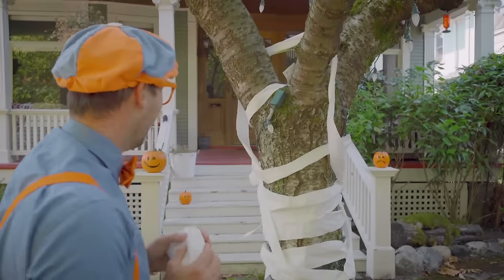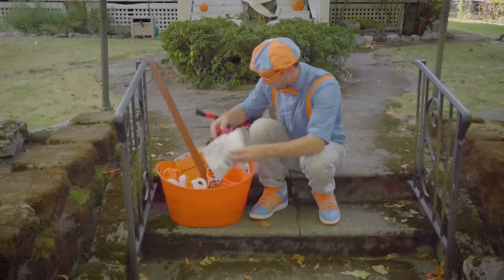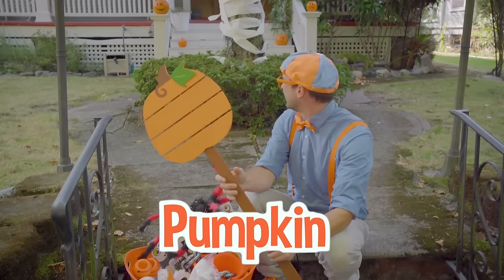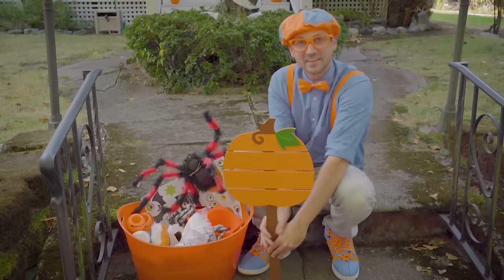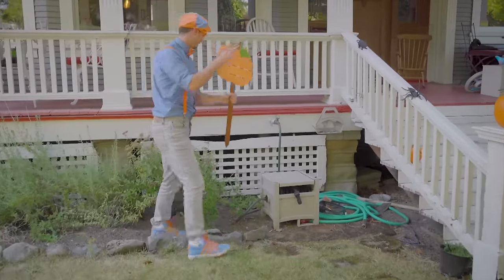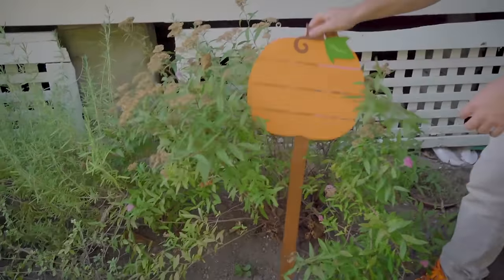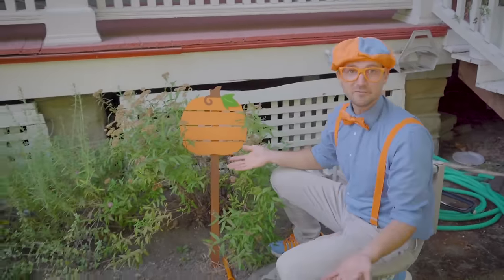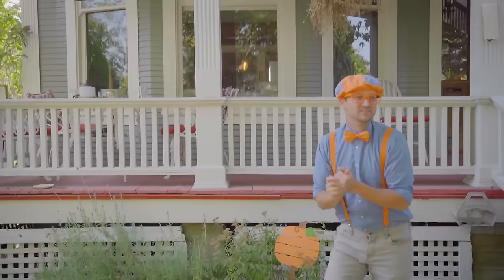Definitely looks festive. All right, let's see what else we have. Whoa, there's so many more things in here. Whoa, look, another pumpkin. I think this stake can go in the ground. Yeah, see, just like that. All right, come on. Let's actually put it right here. How does that look? Yeah, the pumpkin is growing inside of all of these plants. Whoa, yeah. Now it's back in its home.